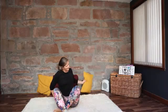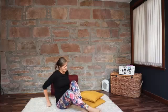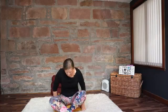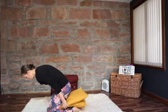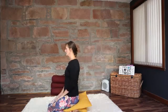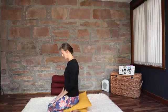So wherever you are now, come to sitting. If you have a bolster, you can use your bolster. If you don't have a bolster, you can just use cushions. And we're going to come into just a cross-legged position. And if that fills you with horror and you think a cross-legged position is just not possible for me right now, don't worry. You can come to this way around and place the cushions between your buttocks and your heels. Again, this just helps you to keep your spine more upright, and it stops you from feeling like your heels are really digging into the buttocks.